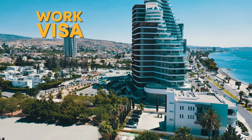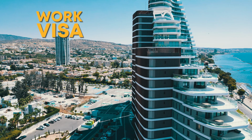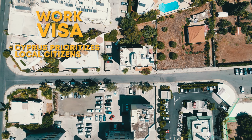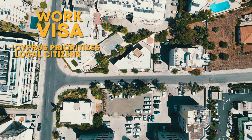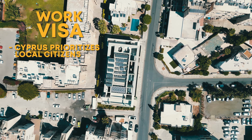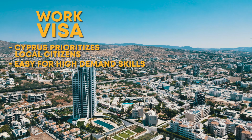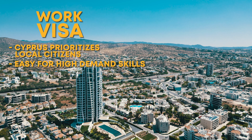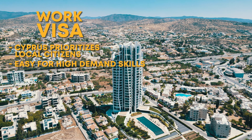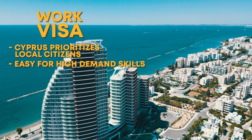And now the work visa, and because this visa type is actually pretty complex, we have to clarify some things first. Number one, it's actually important to understand that Cyprus prioritizes their local citizens, and they only grant you an employment or work visa if there is no local staff available, because they want to have a safe job for all of their local citizens. There are certain work visa types that are easier to obtain. For example, if you have a highly demanded skill, and if you're a highly skilled person, then you have higher chances because there are not a lot of people in Cyprus doing that specific profession. And also, if you're working for a company abroad, remember the digital nomad visa because there is no real competition with local businesses or local citizens.